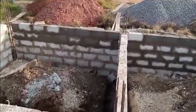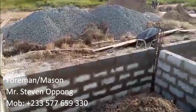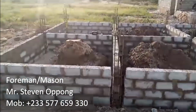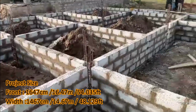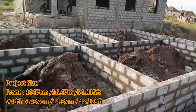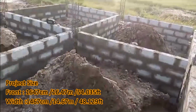That is how they behave. They keep telling you all these stories. When you go through this land, your land is here and the road is somewhere here, and something is here, that kind of funny thing, and they end up selling even the road. They end up selling the road to you as a plot. So that is how we live in Ghana.